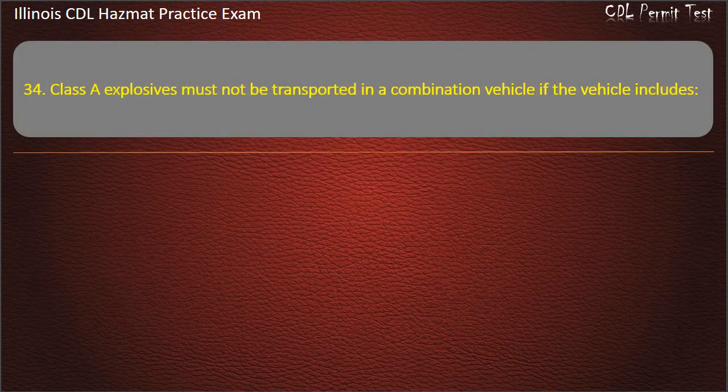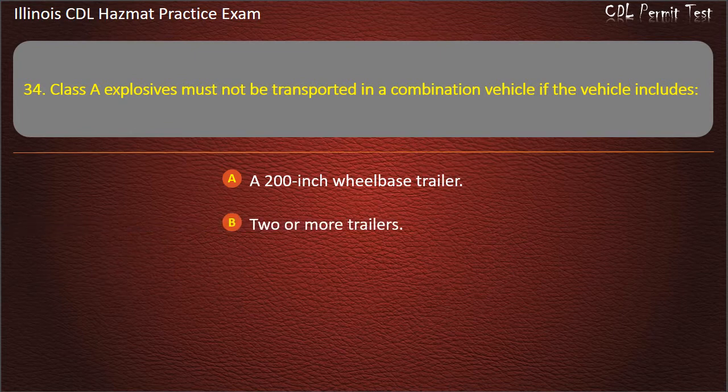Question 34. Class A explosives must not be transported in a combination vehicle if the vehicle includes a 200-inch wheelbase trailer, two or more trailers, a placarded cargo tank. Answer. A placarded cargo tank.